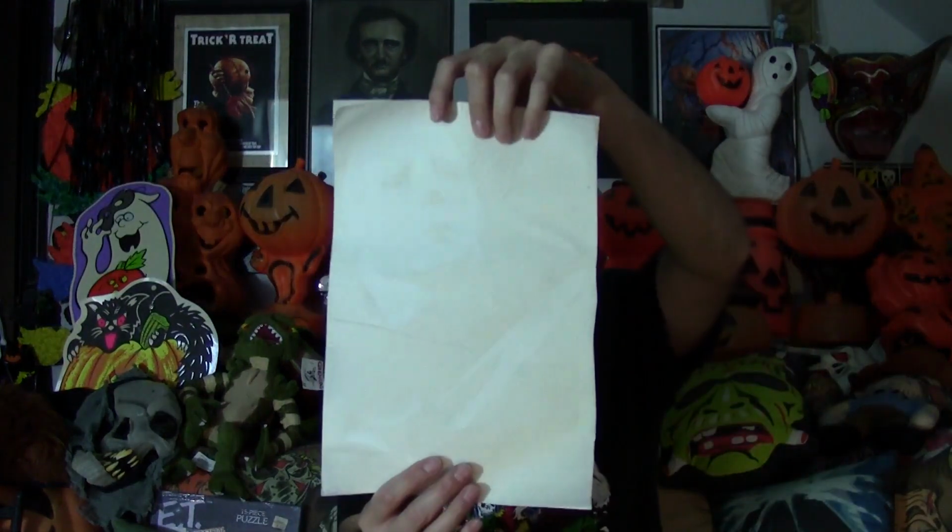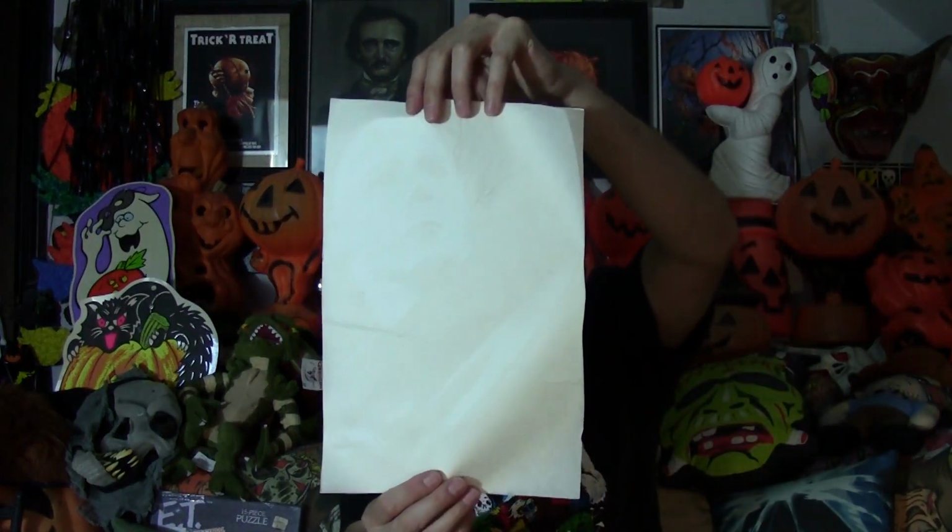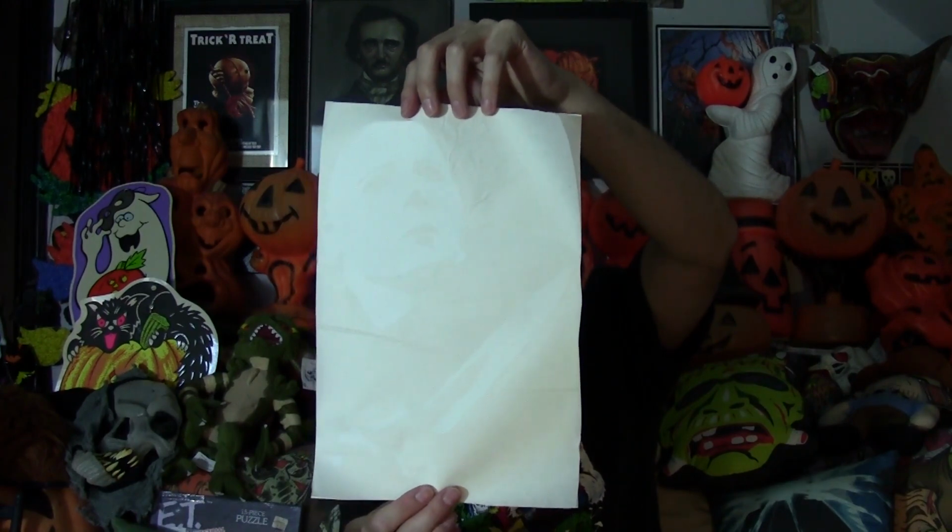And then the main one that I got, you're not going to really be able to see it that well, but it is a Michael Myers face and knife. I'm going to put that on the side of the case. Price was very affordable, came super quick. I'm going to get that on the case, and it's going to be awesome.